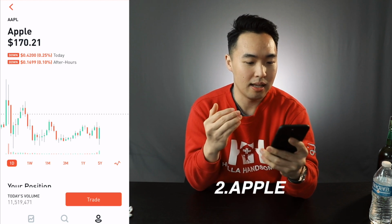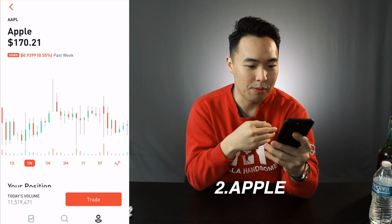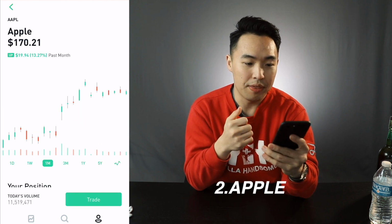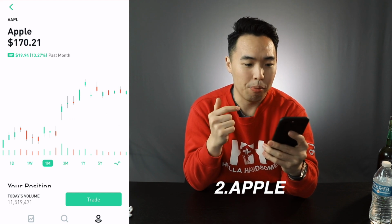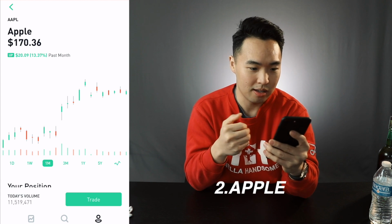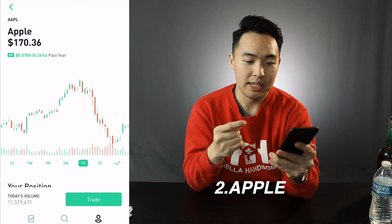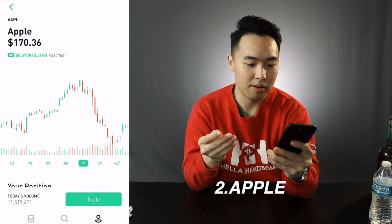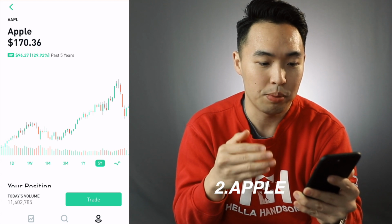Today it is kind of moving sideways. On the week, it is down 0.5%. On the month, it's up 13%. I think I bought in to Apple about a month ago because I'm up about $20 on the stock. The 3 month chart is still down 10%. On the year, there is almost no growth on the year chart. On the 5 year chart, you can see that there was a 130% growth.